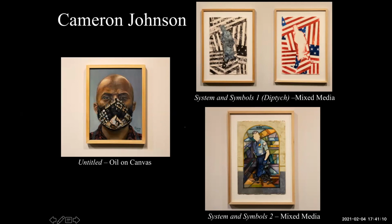Systems and Symbols is a group of paintings. It's actually a beginning of a series. I want to do more of these. I had a hard time deciding how many to put in the show, but it's something that I want to continue. And it's just a conversation about how we identify, what we identify with, and the things we omit, right?